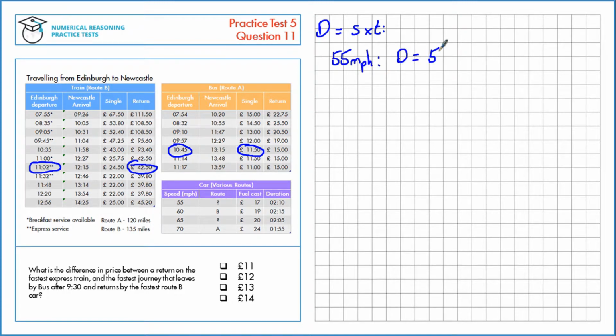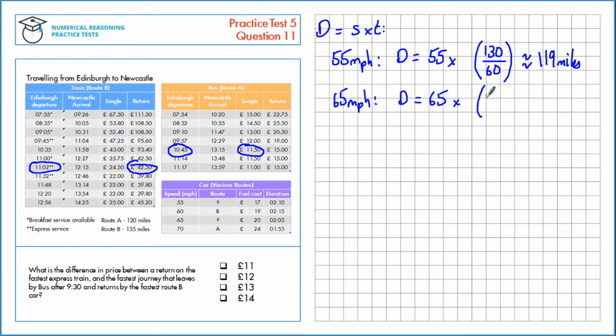Distance in this case is 55 multiplied by the time, which we need to write as a decimal. So we'll write it in minutes, that's 130 minutes, then divide it by 60 minutes in an hour, which gives us a decimal number of hours. That's 119 miles. We'll do the same thing for the 65 mile per hour journey. So by comparing these here and these here, clearly this is route A and this is route B.